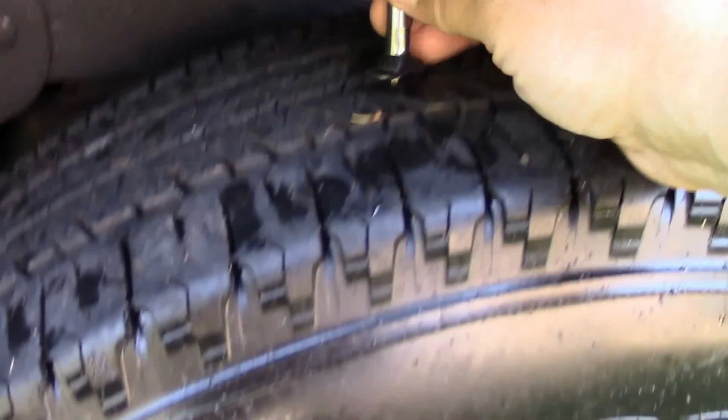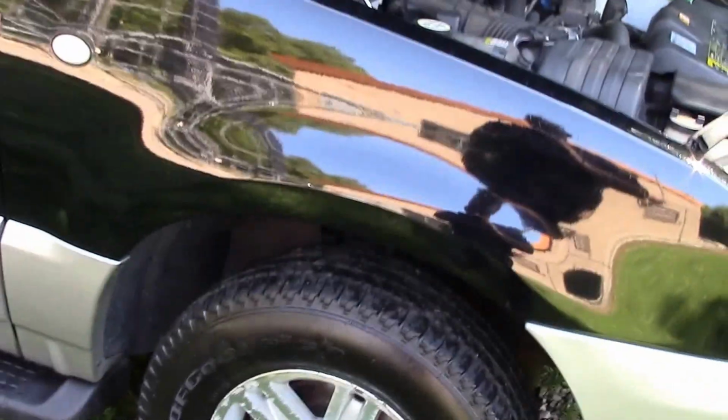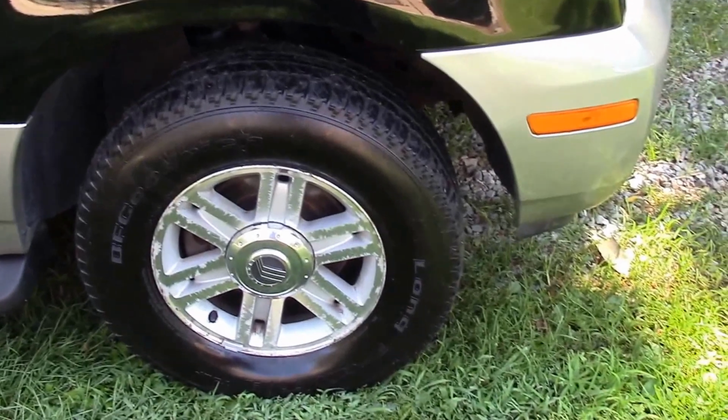Oh, yeah, this one looks good too. Somebody put some nice tires on this baby. They're matching too, 9/32. All right, and I'm sure this one's going to be exactly the same. Yep, dead on, 9/32. So good news, 4 matching tires with a lot of tread left.